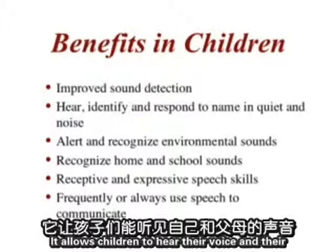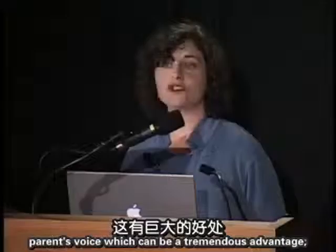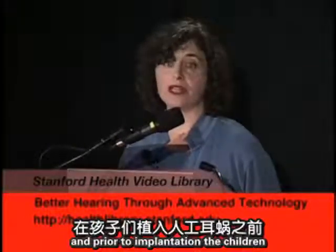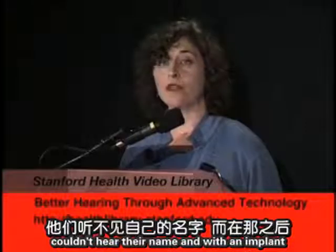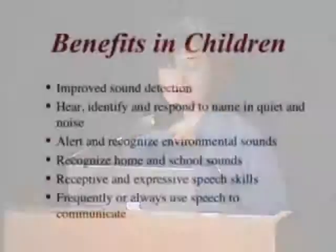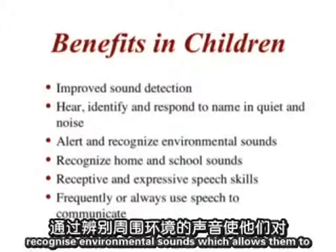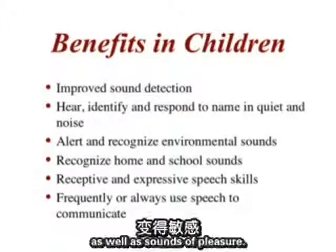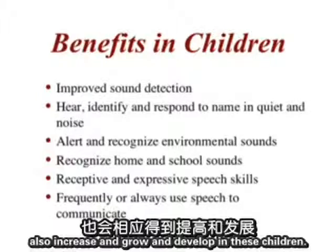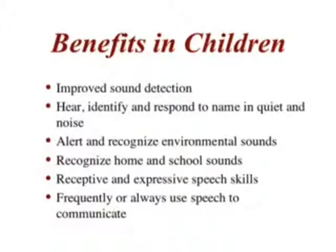It allows children to hear their voice and hear their parents' voice, which can be a tremendous advantage when your 3-year-old is running down the aisle at Costco and you want to call them. Prior to implantation, the children couldn't hear their name, and with an implant, children can hear their name, and so it's great reassurance to parents to know that they can call their child's name for safety reasons. These children learn also to alert and recognize environmental sounds, which allows them to alert to sounds of danger as well as sounds of pleasure. And the expressive and receptive language skills also increase and grow and develop in these children.